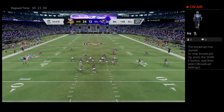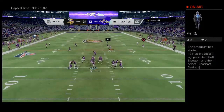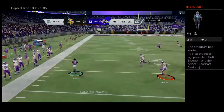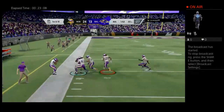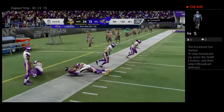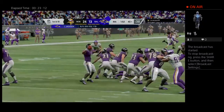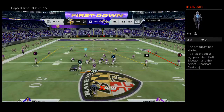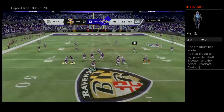Check. Watch 54. Watch. After the interception, here's Jackson. This will be caught by Brown. A big change in field position there. That's 40 yards on the catch and run. So the big play moves him all the way across midfield to the 40 now for 1st and 10.